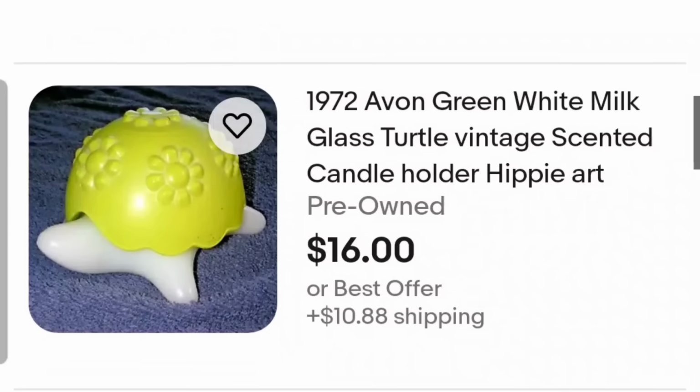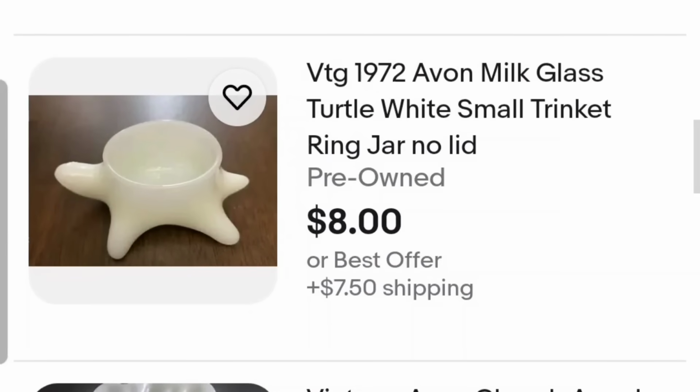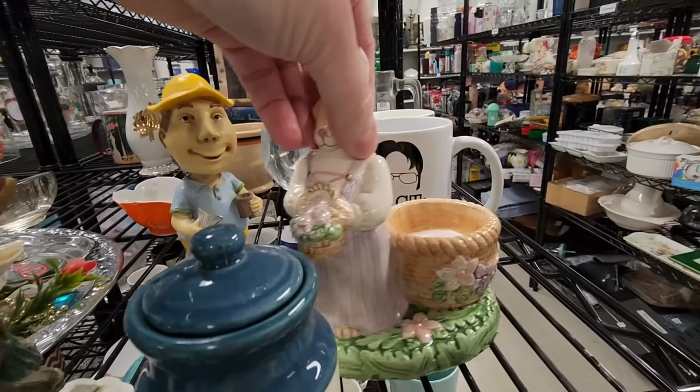And it's funny because there are some active listings. These are active listings with no lid. So maybe I should have picked it up, but no, I left it there. And it still is hanging out there. I was just there the other day, and it still is there.